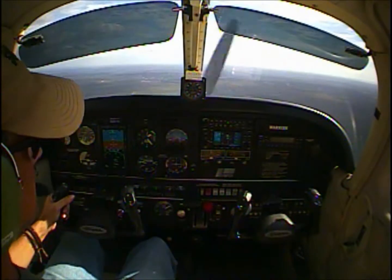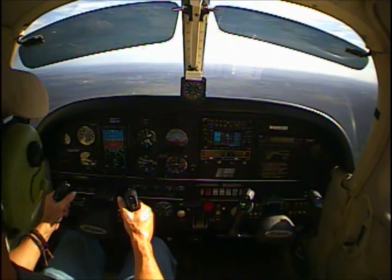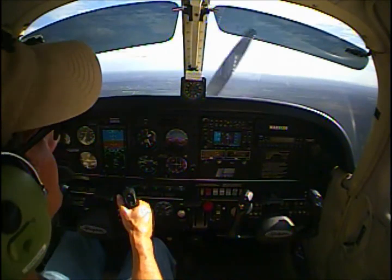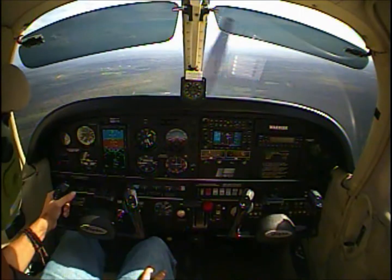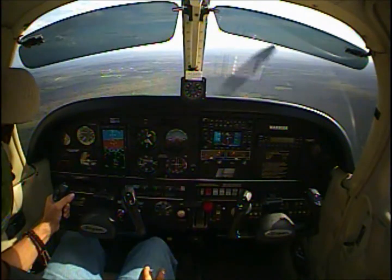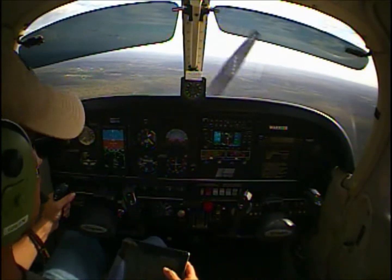Okay, we just crossed doozy, and now we're on to our second electronic checkpoint, which is IPNEC, India Papa November Echo Charlie, which brings us south. And I think right about now I'm going to start dropping down to about 1,200 feet. And from there, it's going to be a turn in. That'll put us just a little ways northwest of our destination, Orlando Executive.